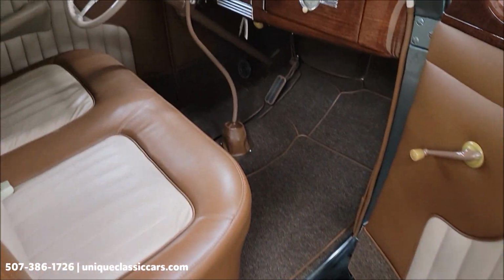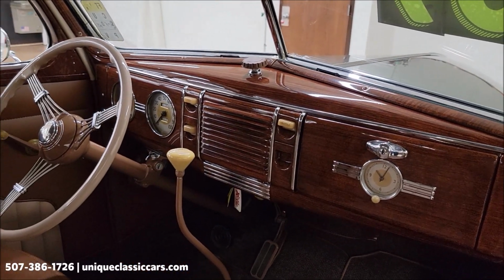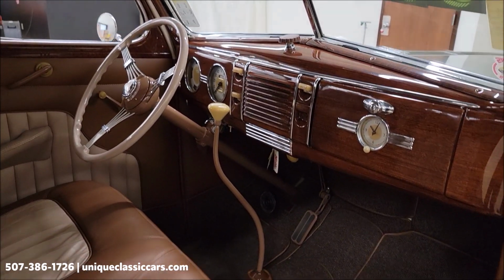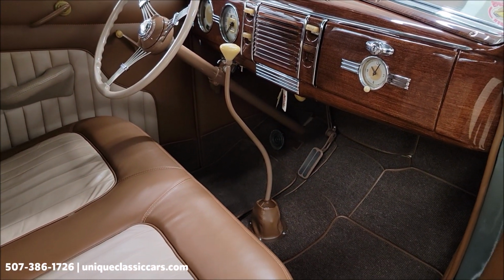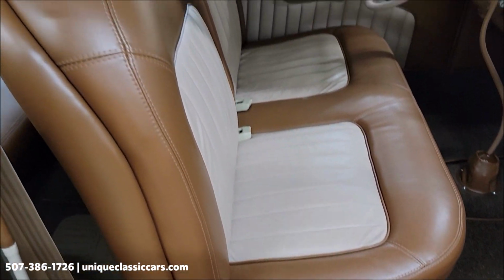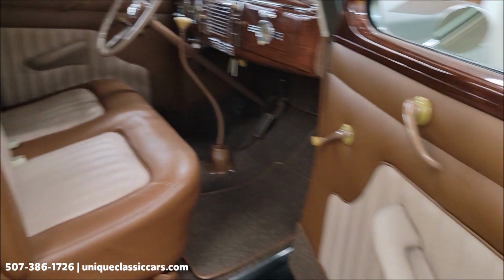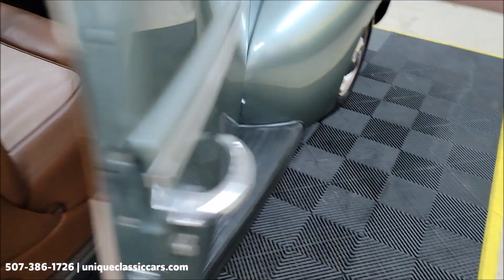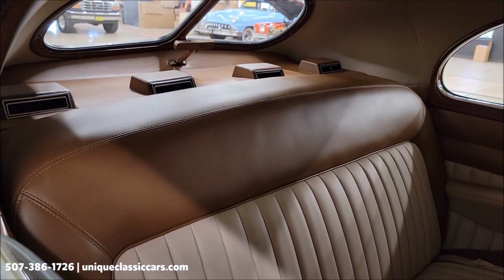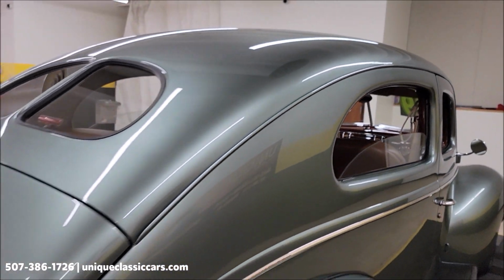But just look at the quality of this interior. Look how real that wood grain looks, and yet how original it looks. That is the original steering wheel, steering column. It's a Lokar shifter, but painted to match. Look at the quality of the fabric that they used. Leather seats, door panels, Vintage Air trunk unit. Controls are underneath the dash, and I'll get into that when we get around to the driver's side and get through some more of the stuff on this car.